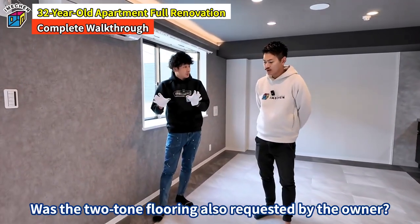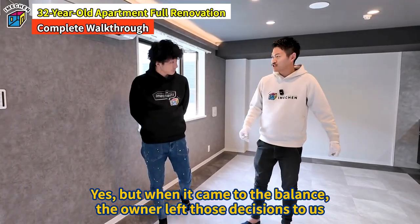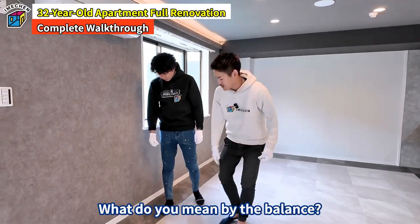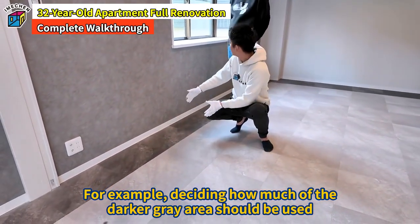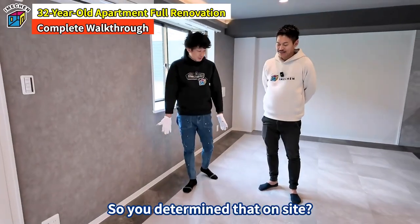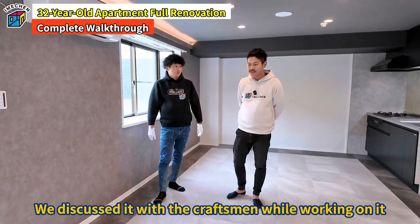Was the 2-tone flooring also requested by the owner? Yes, but when it came to the balance, the owner left those decisions to us. What do you mean by the balance? For example, deciding how much of the darker gray area should be used. I see, the proportion. So you determined that on site? Yes. We discussed it with the craftsman while working on it.